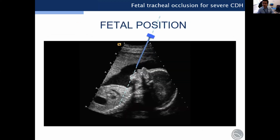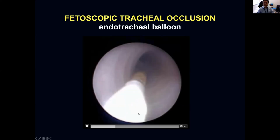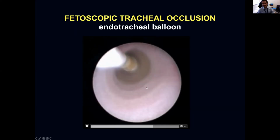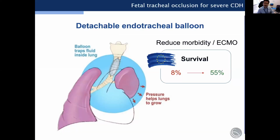And of course, to put the balloon, you need a very good position of the fetus, okay? As you can understand, if it's in a bad position, it will be very difficult. This is the balloon going inside the trachea. You can see the rings, okay? And this balloon is inflated, okay, under visualization. And then we can go through the balloon to see the carina on the other side and then detach the catheter for tracheal occlusion.